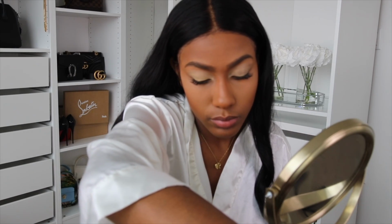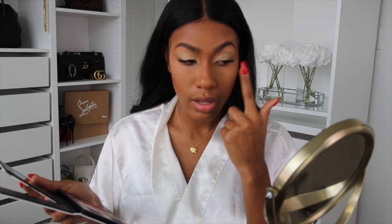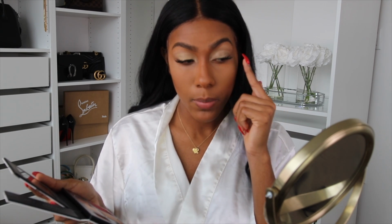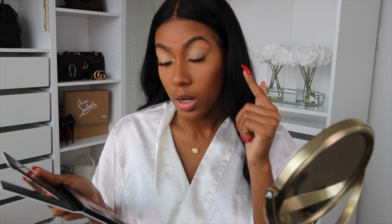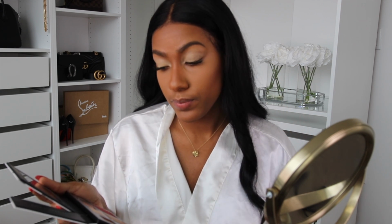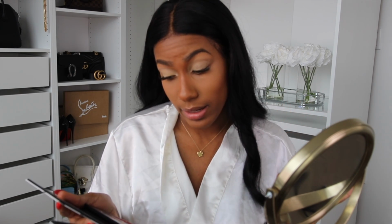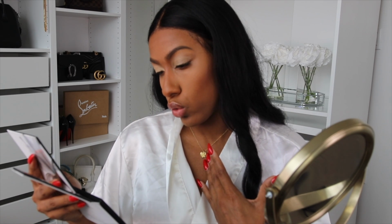So let's see. I have a few options. I could use Zaya in the inner, Balm on the outer, Vibe on the brow bone, literally right here, literally right there. Or I could not use Zaya. I want to use Zaya, it's so cute.